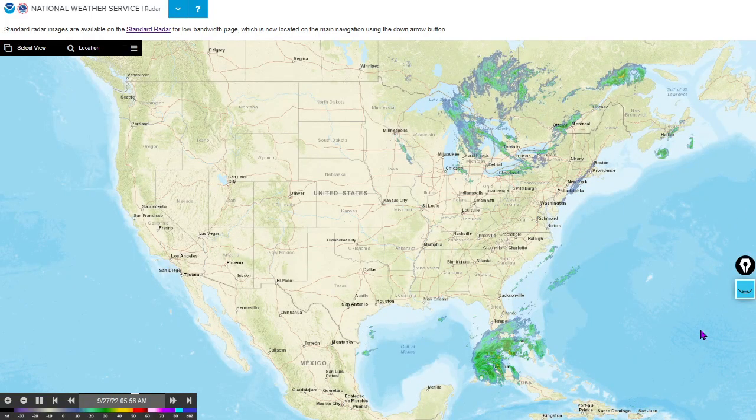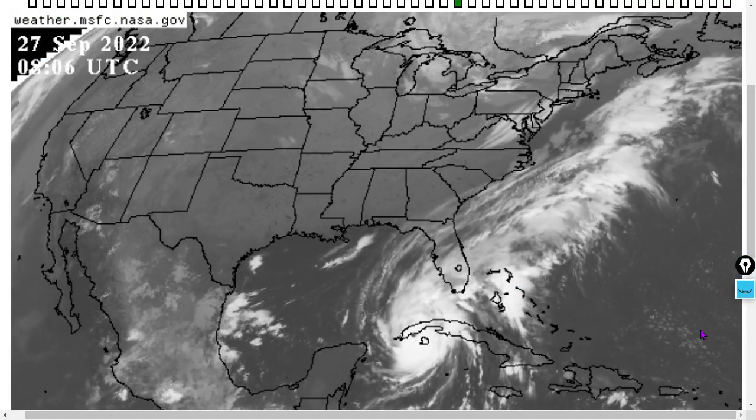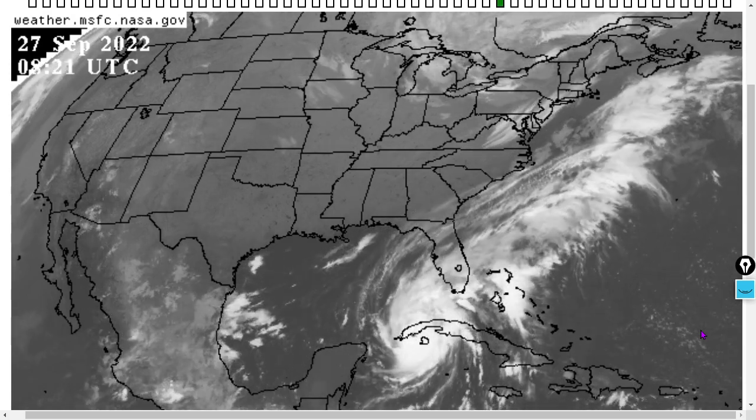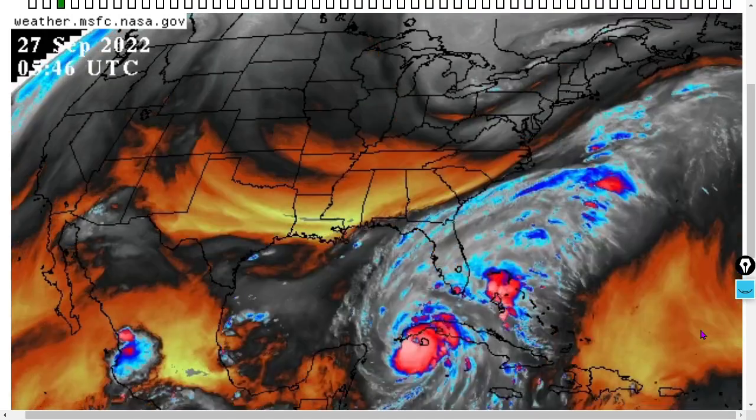So here is the recap. U.S. Doppler radar map. Clouds and fog at the NASA GOES Interactive Weather Satellite Suite, shortwave radiation 3.9 nanometers. And there is the water vapor map.